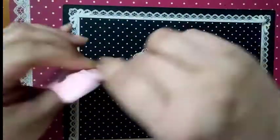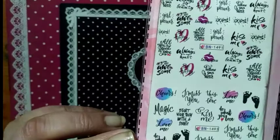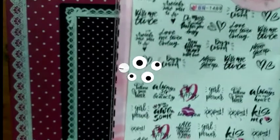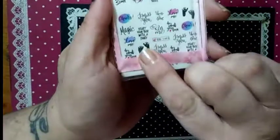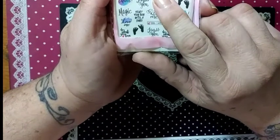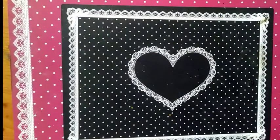Next I have some, this is by Full Beauty, which I do order from often. These would be water decals, and they are great for Valentine's Day. Start up here at the top, see how close I can get. Sorry for the wiggle and the jiggle on my hands. Whoops. These are really super cute. Cannot wait to use these. You don't have to wait for Valentine's Day per se. They got the footprints there, which you could use for many different manicures. You got the Kiss Me, Follow Your Heart, Cheers, I Miss You, Start Your Day with a Smile. So, you can use those at any given time.